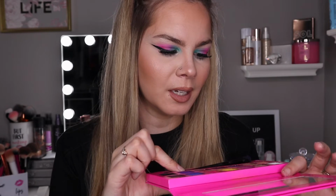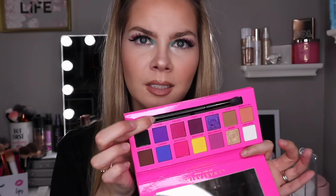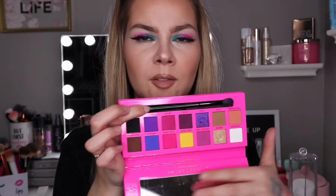I feel like it's kind of confusing how to do a look with this palette because there are just so many bright shades. I feel like there needs to be more of a balance in this palette, but it is still a good palette. I'll definitely try to make use of it, but if I was going to declutter any of the 3, I would probably declutter this one just because I feel like it's such an odd color story.